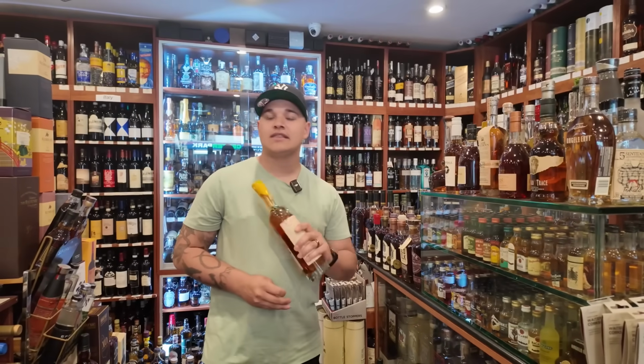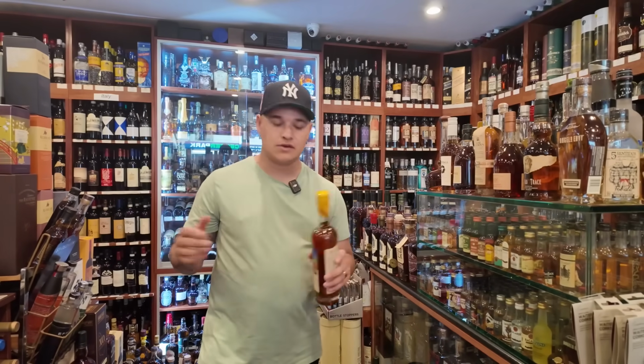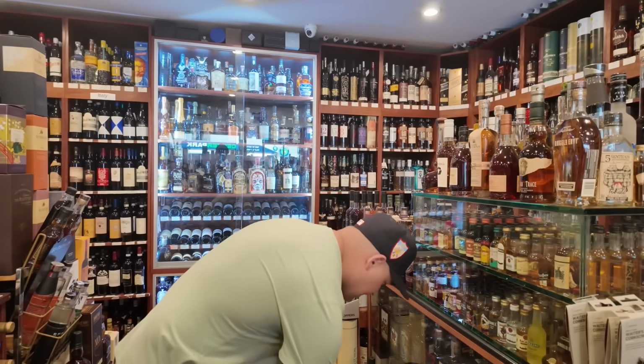It's really cool to see a Rare Character pick, especially in New York City. They're not the easiest to find in just stores, period. So to know that there's at least 2 available, that's awesome.